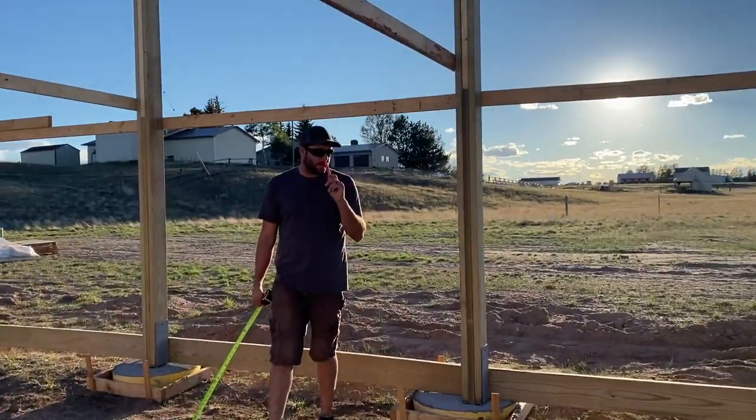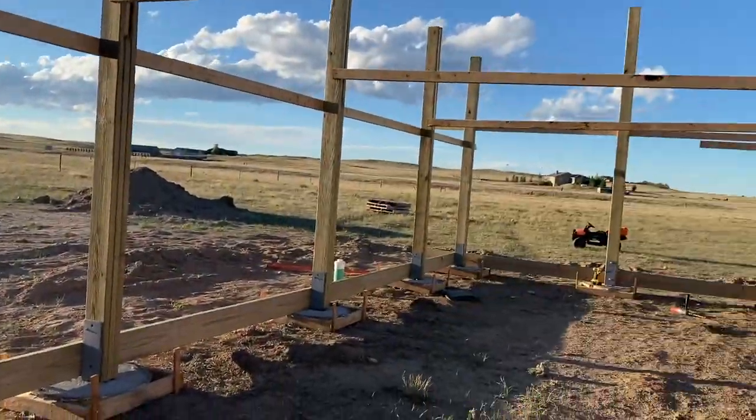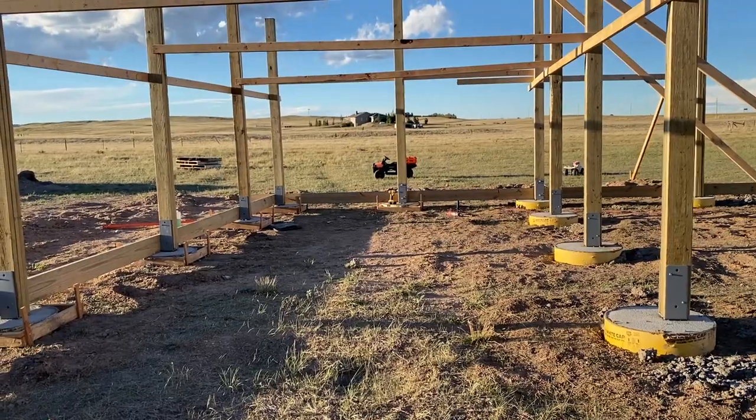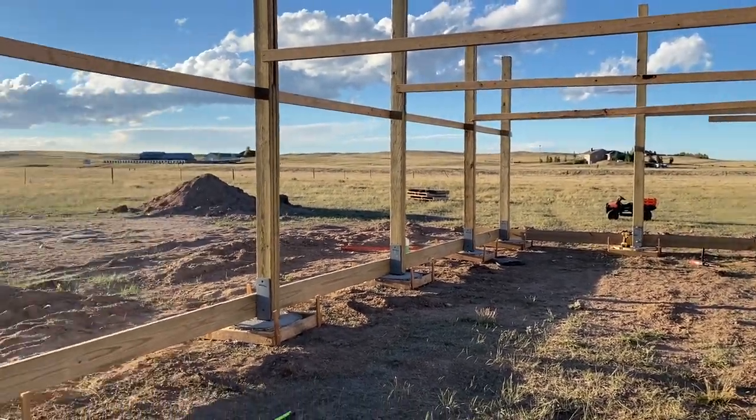Here you can see Dan standing in the west side of our barndominium. This is in one of those 14-foot lean-tos that I was telling you about. Right now it's really hard to see it, but eventually there will be two bedrooms, one bathroom, and a walk-in closet in this side of the house.